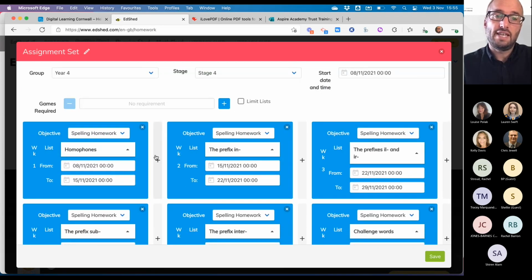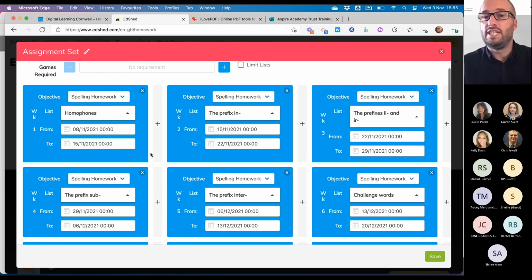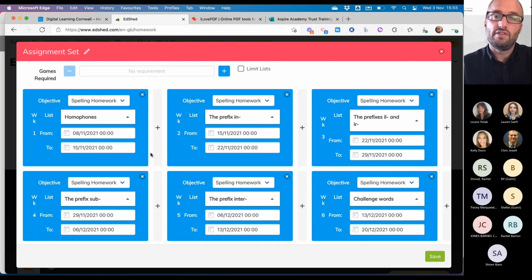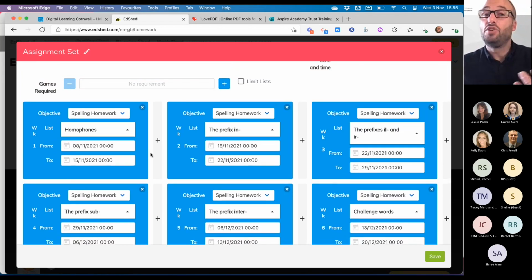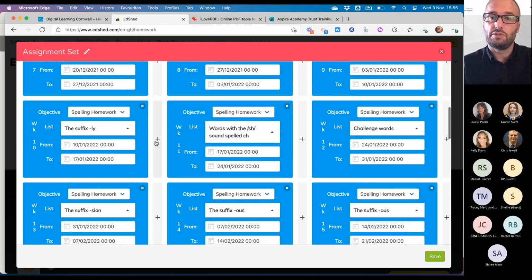Right, now obviously I'm setting up for a whole year. There are certain lists that aren't going to be usable because we don't have that many weeks left in the year. But let me just show you. Of course, you need to have an awareness of the ones that you have set. You can always go back to this screen and see the ones that you set and say, okay, it's 6th of December now, we're on this one, or now it's just after Christmas and we're on this one.